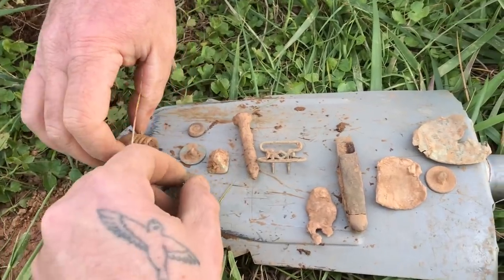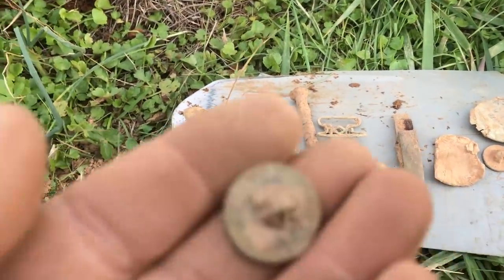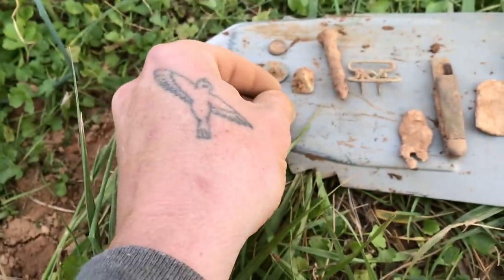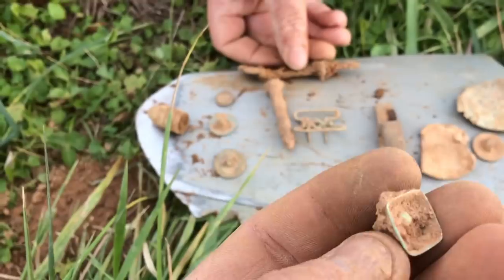Jason, he dug two flat buttons today? Yeah, two flat buttons. And on the inside, it's like one of the ones that I dug. It says London on the inside. Yeah. He dug the three ringer, and this is one of the coolest finds I've seen in a while.